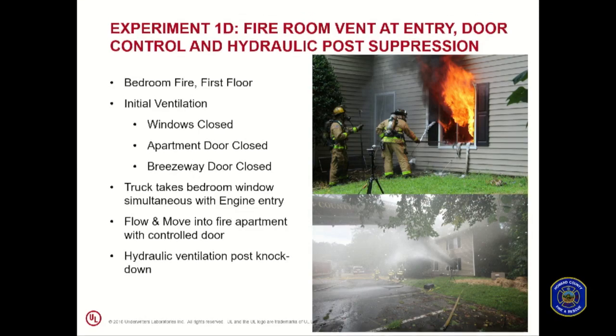Experiment 1D, very similar to 1C, but we added in a couple variables here. So we've got the same bedroom fire, everything's closed up at the beginning. We're getting ready to start our intervention. The truck crew gets ready to take that bedroom window at the same time the engine crew's getting ready to make entry. But this time, we're now looking at how are we going to best protect that stair. So not just is a vent ahead of us of benefit, but what does protecting the stair look like?